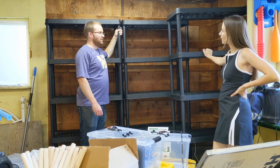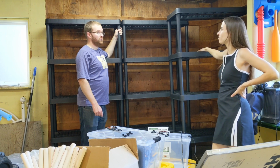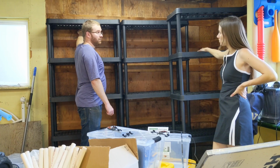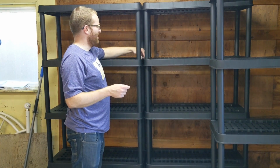They also do feel a little wobbly. I think it'd be good to attach them to the wall somehow or another. I'm thinking just a long screw through the top shelf. They do come with clips to attach to each other like this.